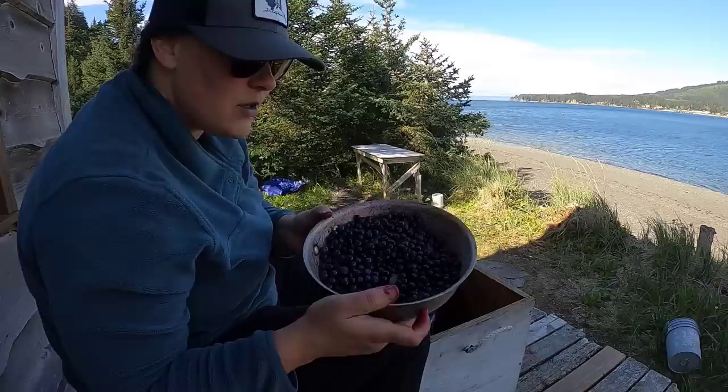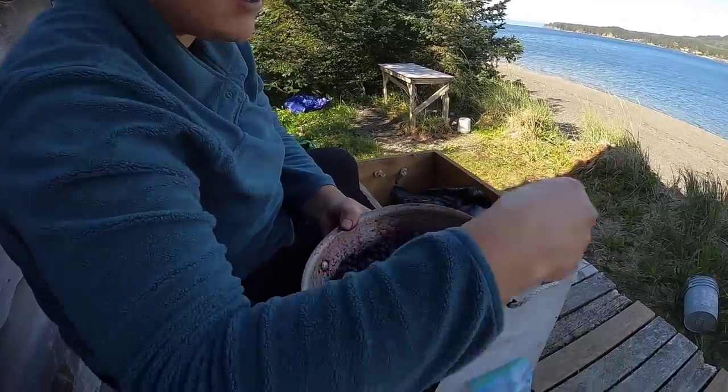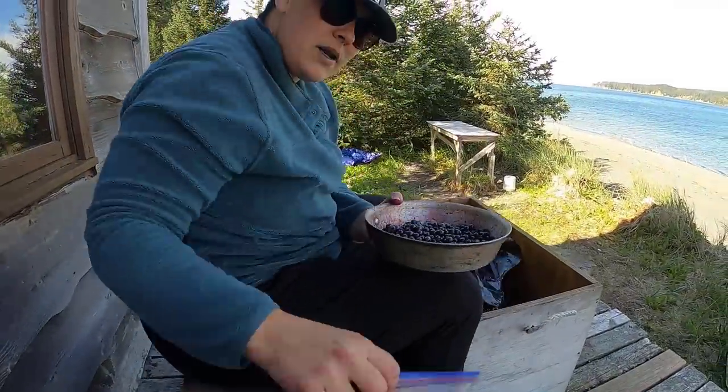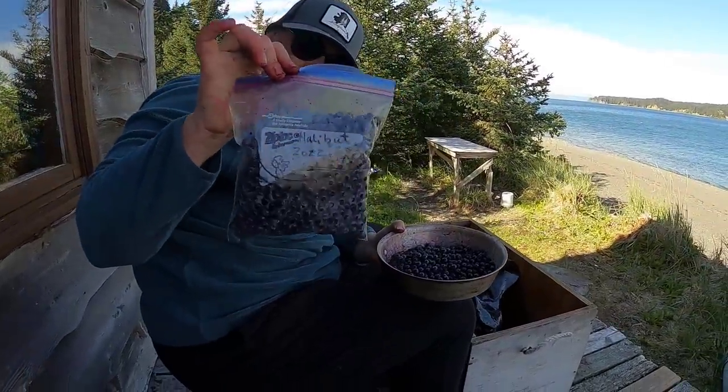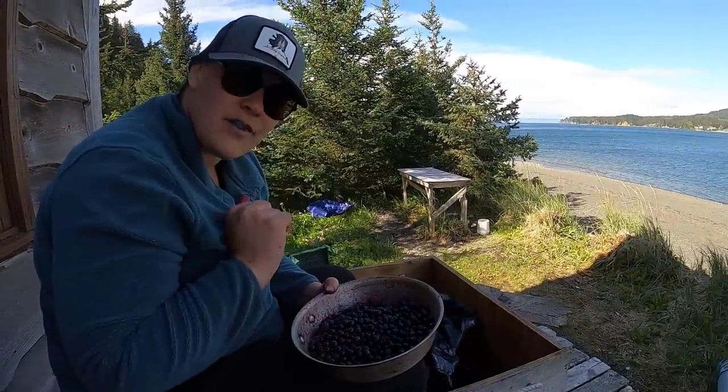That was incredible and fun. Everybody had fun doing it. Now we get to package them all up to take home. So now we're just getting a tray full, and we'll pick out any of the last little leaves that are here. And then once that's all clean, we're putting them into Ziploc bags to take home and put in the freezer. And then we check blueberry picking off our list for the fall.